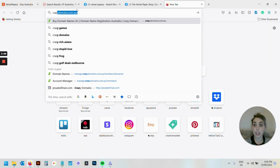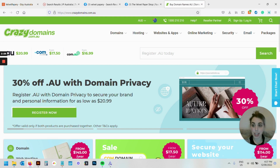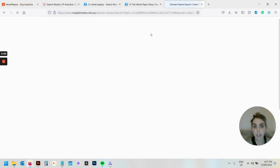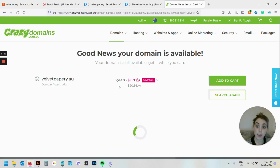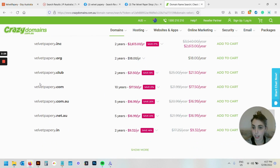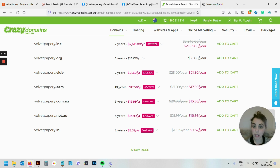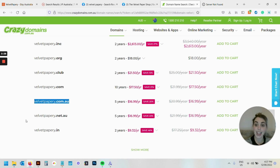Another thing I like to do is do a quick domain search. I buy a lot of my domains through Crazy Domains, but you might like to use GoDaddy, or Venture IP is another great one. So Velvet Papery, just search that one. The Australian version, oh, that's just the .au. Beautiful. You can see the .com is available, which is great. That's fantastic. So at this point in time, it looks like there's nothing which is a conflict for this brand name, which is fantastic. So that's 2 ticks there.